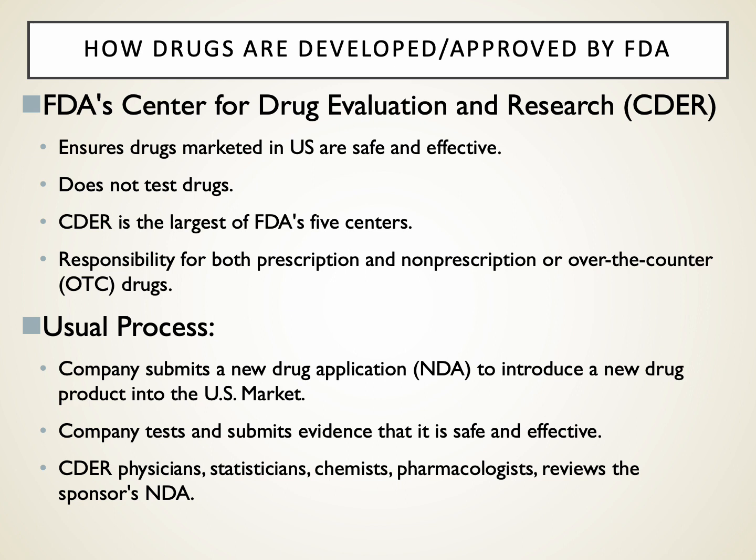When drugs are developed and approved by the FDA, they're typically done through the FDA's Center for Drug Evaluation and Research, or CDER. This process ensures that the drugs that are marketed in the U.S. are safe and effective. What's different in the United States from other countries is that the FDA doesn't directly test the drugs. They have the manufacturer come with the data to the FDA, and the FDA evaluates that.